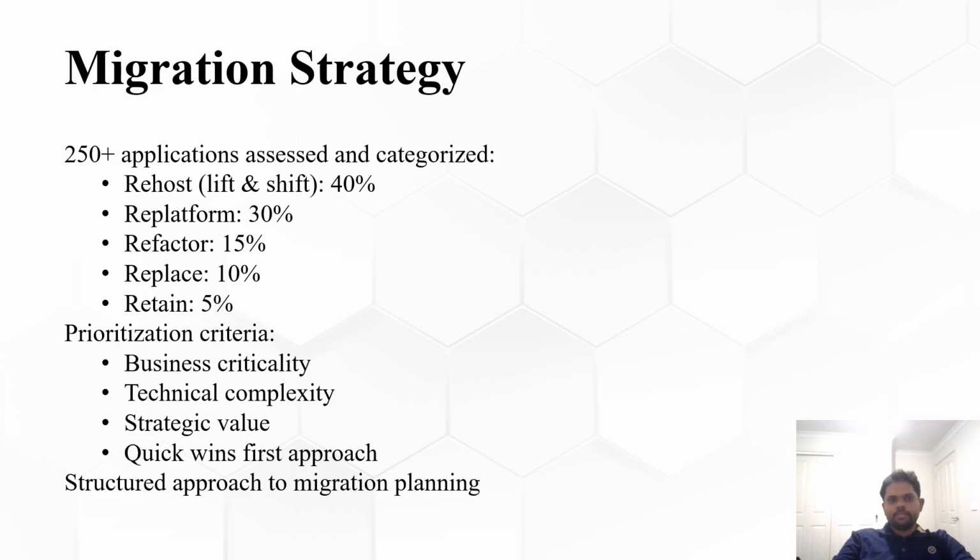As my final part of this presentation, we have mentioned the migration strategy. About 250 applications were assessed and categorized. Under that, we can see rehost 40%, replatform 30%, refactor 15%, replace 10%, and retain 5%. After that, the prioritization criteria: business criticality, technical complexity, strategic value, and a quick-wins-first approach. I would like to hand over this presentation to Milan.